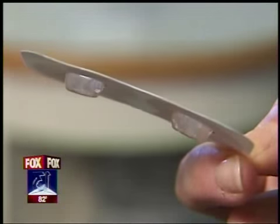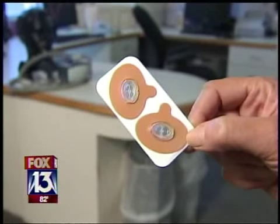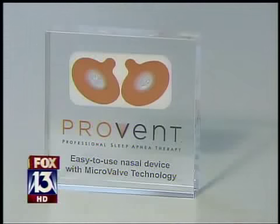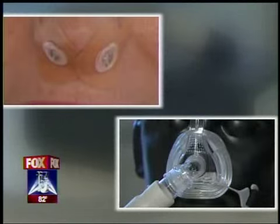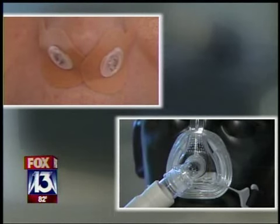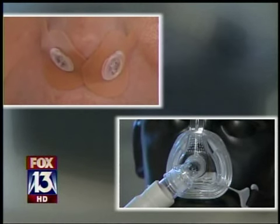But about a year ago, Carol was offered something new. It had no hoses, no mask, and it was so tiny it fit inside a pocket. I was like, oh, I hope this works for me. It's called ProVent. This is how ProVent comes packaged. The small plugs fit into Carol's nostrils and work much like a CPAP using one-way valves, where breathing in is normal, but breathing out is not.